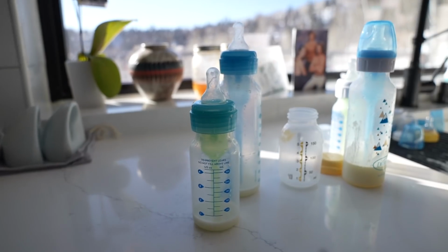We'll see. His hair was pretty dark when he was born, and I feel like it's lightening a lot. It's getting a little bit thicker and a little bit lighter. I don't know if it's going to be light brown or actually red. Keeping my fingers crossed for a little bit of red. I guess time will tell.